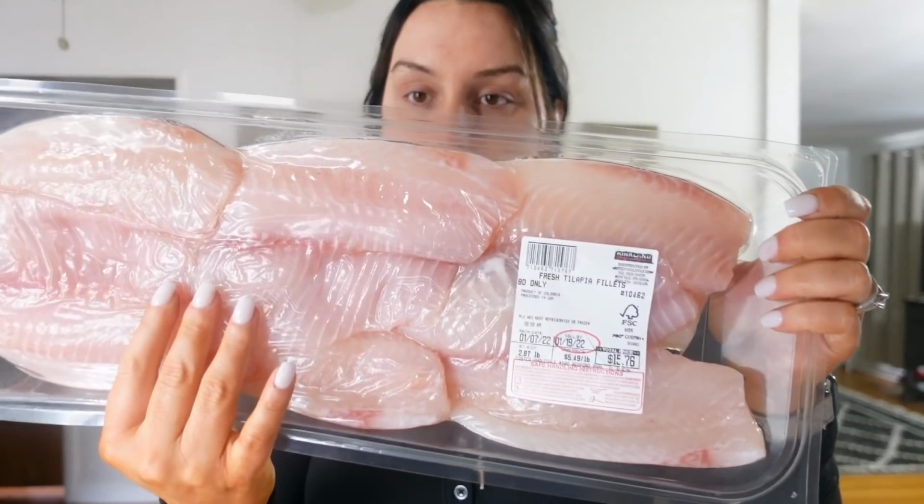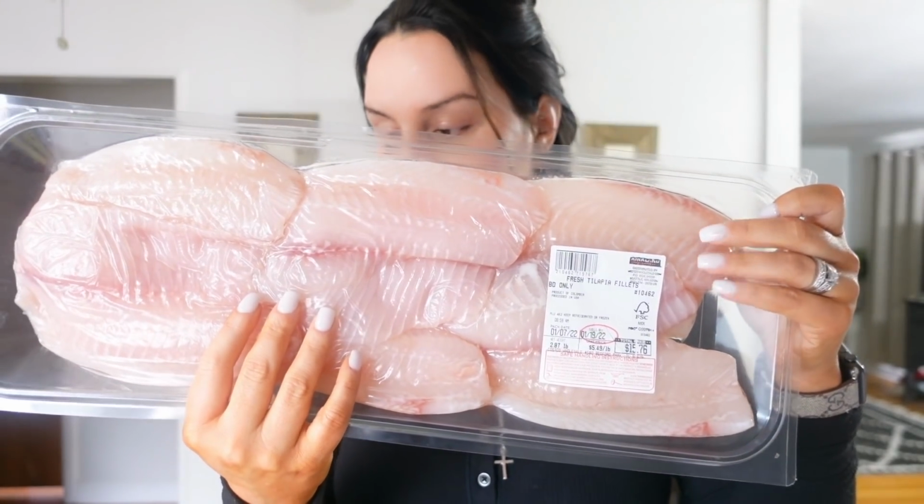And then for a side, I have some fresh jasmine rice, and I also have some cauliflower gnocchi from Trader Joe's. So anyways, that's what I got. I picked this up for our form of protein, and it's really good, and I like it.